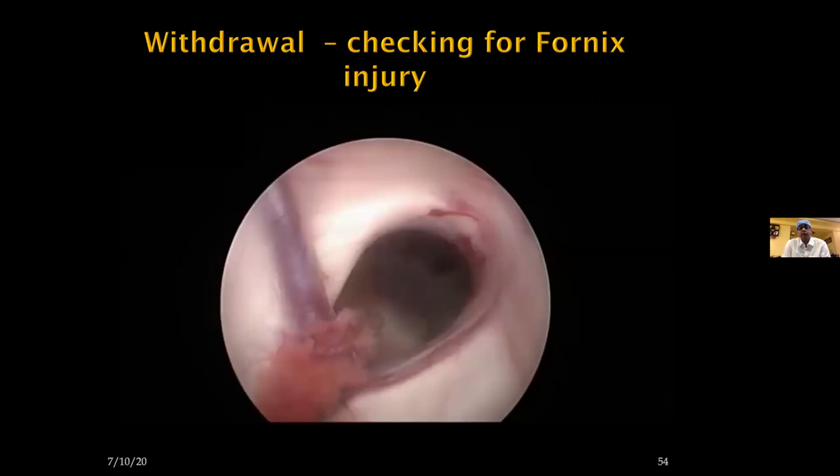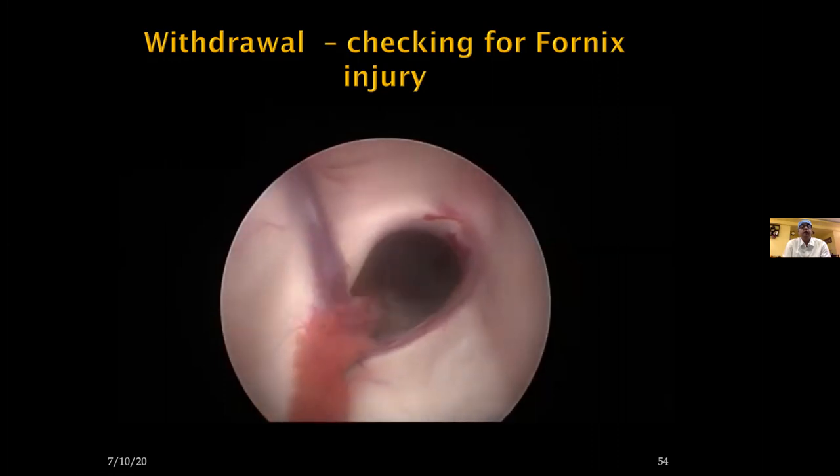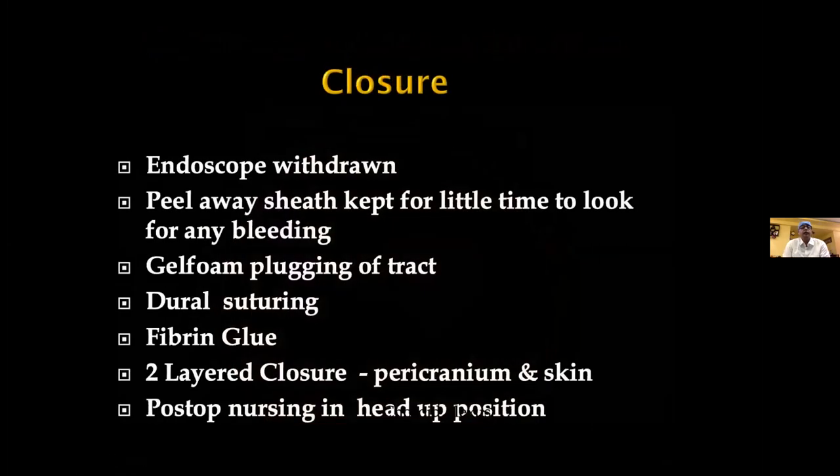After seeing the third ventriculostomy, if you're not aiming for a septostomy, then the endoscope can be withdrawn gradually. After the endoscope is withdrawn, the peel-away sheet is kept for a little time again to look for bleeding and also to irrigate the ventricles, fill them up with fluids, and then gradually the peel-away sheet is pulled up, and the track we usually plug with a gel form, which minimizes CSF leak in our setting.